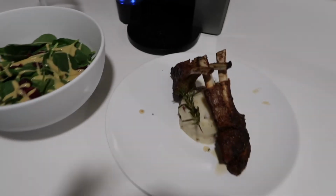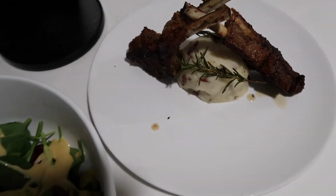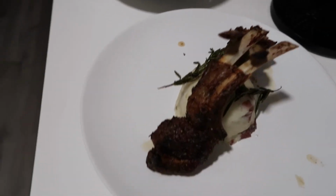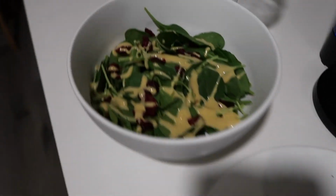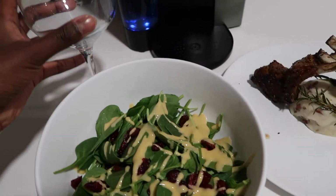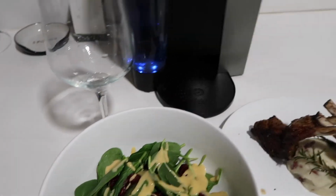So you guys, this is the finished result. It looks amazing. I'm so proud of myself. Look at this. It's like restaurant style. And my salad. I'm gonna pour me some wine. So yeah. Oh my god, you guys, this is so good. It is so good.